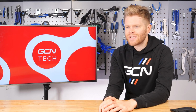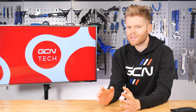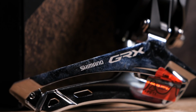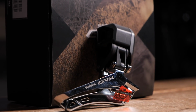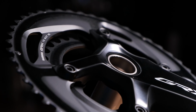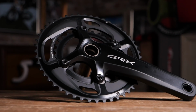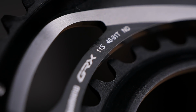But GRX, if you're unfamiliar, is quite a revolutionary group set in that it's the first group set that's specifically been designed for mixed surface riding, so road and gravel. And this got me thinking about what is the most revolutionary group set of all time. What has had the biggest impact on everything else that's followed it?